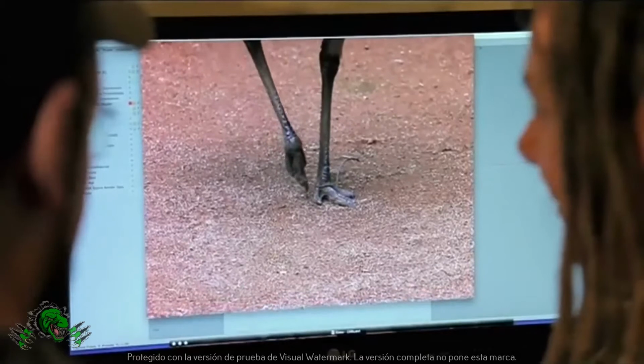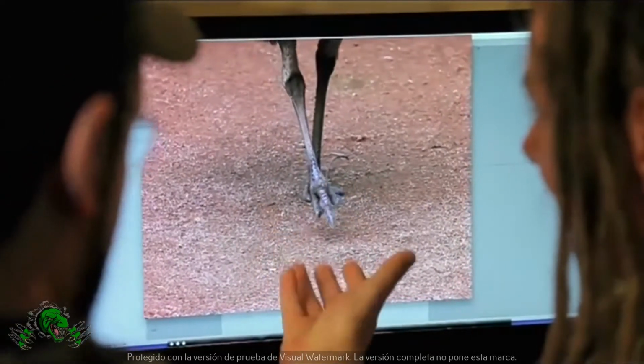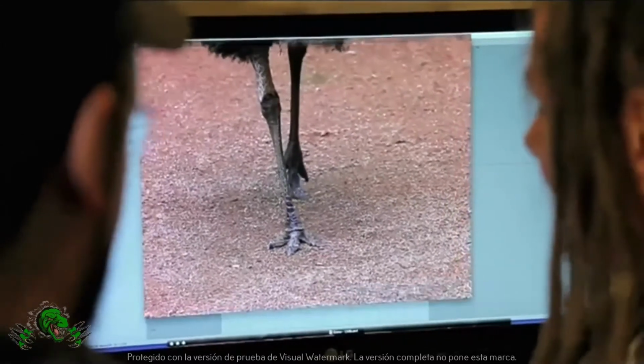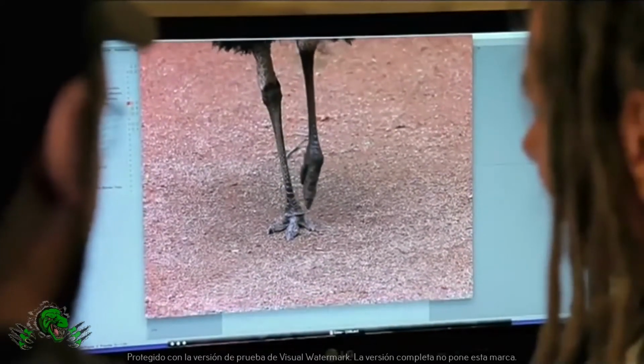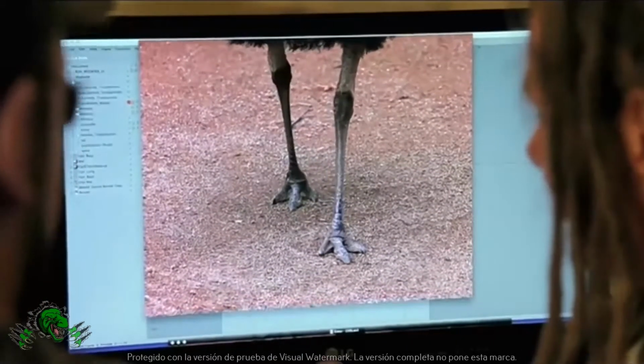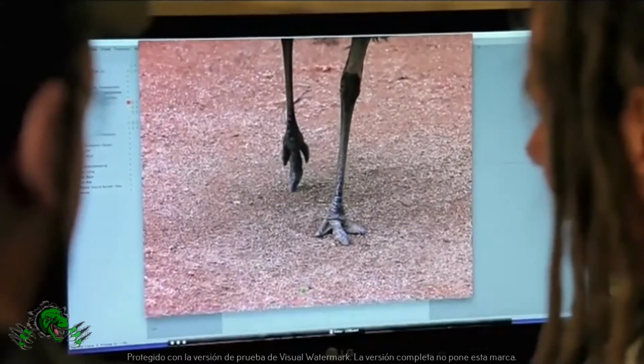Oh, those high-speed shots you brought us give us a really good idea of the way the toes come together. I've added that to the animation. They only spread out again when the foot hits the ground, giving the animal support and stopping it from falling over.